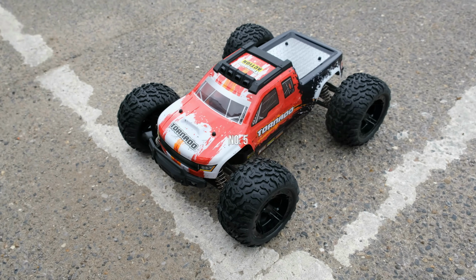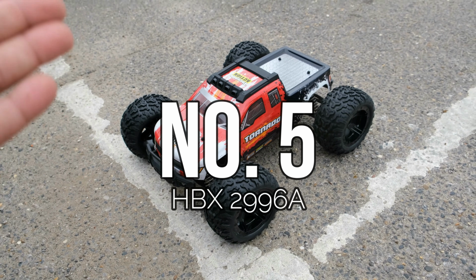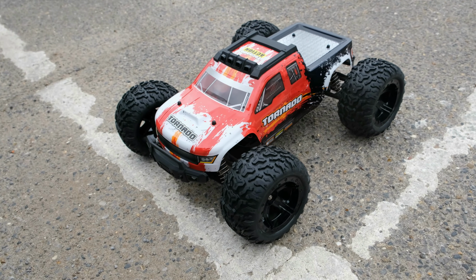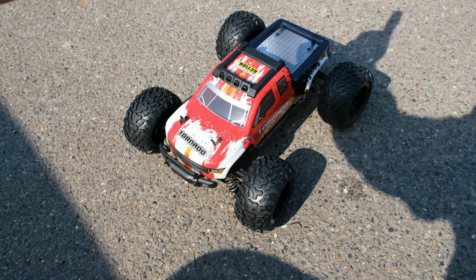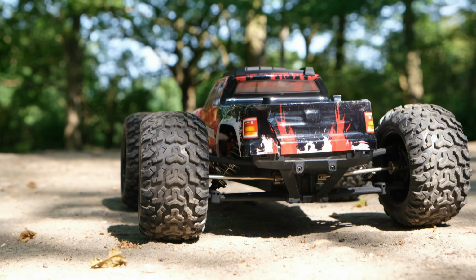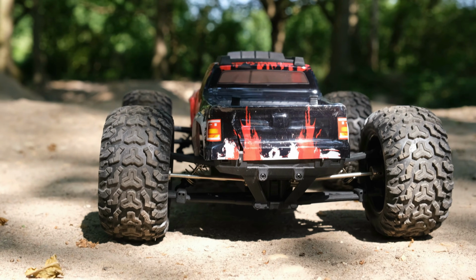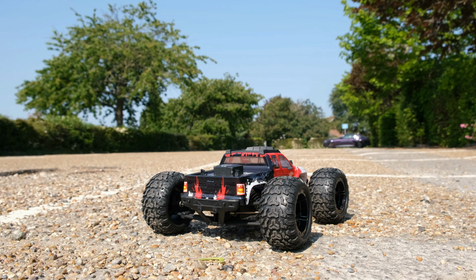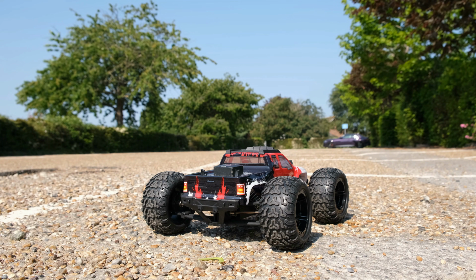At the number 5 spot we have the amazing Hobbywing or HBX 2996A. This is a 1/10 scale brushless ready to run monster truck which is not only durable but it's also quick out the box, and in my opinion it's one of the best looking trucks on this list. Now you may have heard me mention 1/10 scale there. Well, it's actually not 1/10 scale, it's probably closer to 1/12 scale.